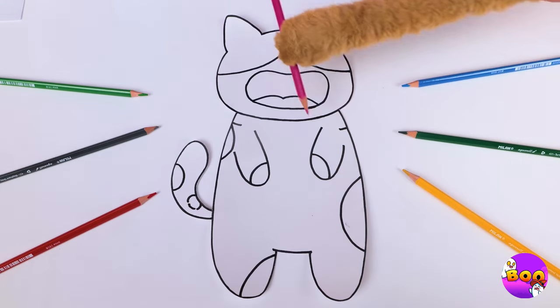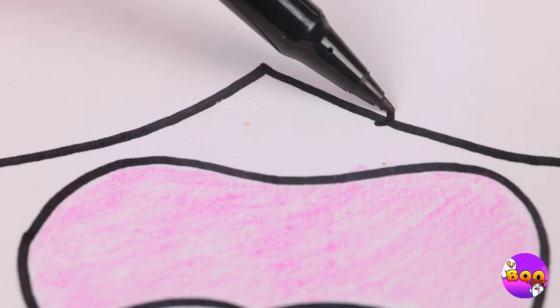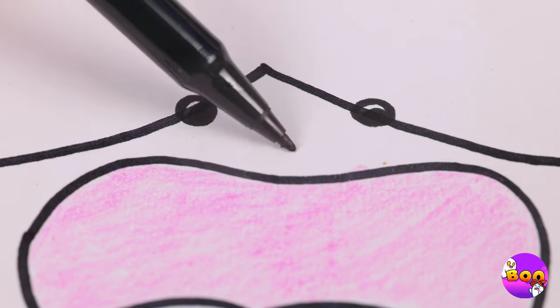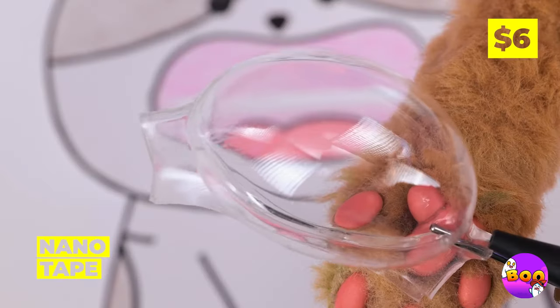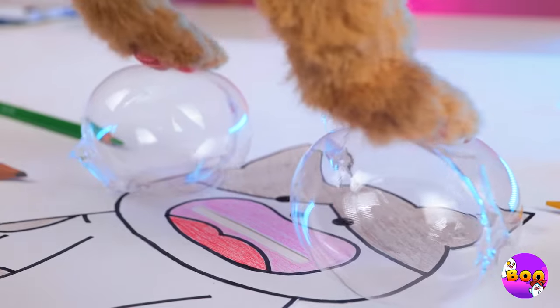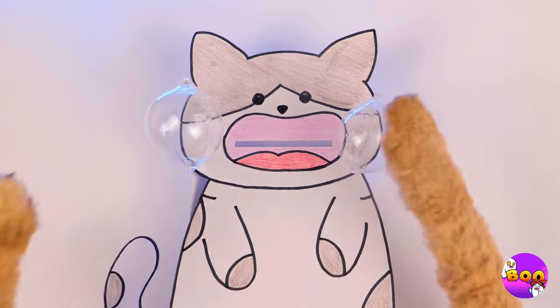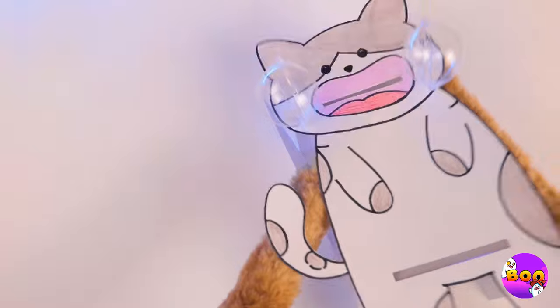Sorry, she doesn't like cake. So let's draw up another cat. Now blow up a piece of nanotape. Add two right on top of his cheeks. Now place on top of a small box.